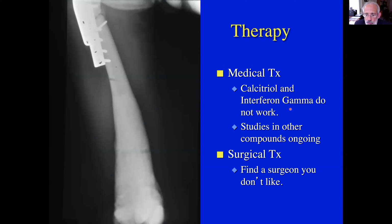So, summary of therapy. Calcitriol and gamma interferon don't work for medical therapies. We have a number of compounds ongoing in both cell culture and mouse studies. Surgical therapy, I joke about this. Find a surgeon you don't like, because these are really, really difficult operations, either for the neurosurgeon or the orthopedic surgeon. And the types of people that are surgeons that are willing to operate on this are either people who have never done it before, or people who are very dedicated, like Dr. Tosi, who are willing to take on really difficult cases. And if you find one of those folks, really latch on to them, because they're terrific. They're terrific to have in your group, because these are really hard patients to operate on.